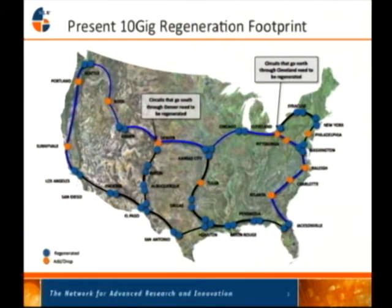You can see that with the phase 3 deployment, we were able to achieve much longer distances without regeneration. For example, Los Angeles to Seattle is our longest distance without regeneration, which is, I believe, over 2,200 kilometers. In other areas, we were also able to achieve very long distances without regeneration. One of the requirements of moving forward to 40 and 100 gig is to try to maintain those distances as much as possible.